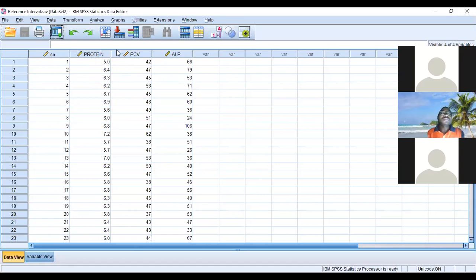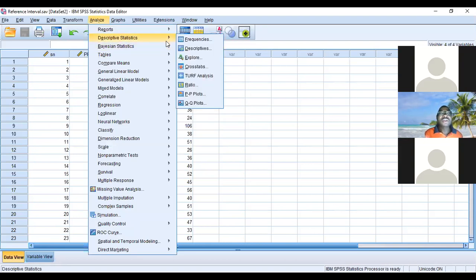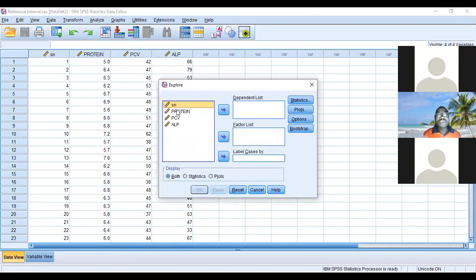So now, the first thing you want to do, we talked about two methods. We can even run both together: the normal distribution method and the non-parametric percentile method. Should we even check for normality? Should we explore these three variables? If we want to explore this to really see if they are skewed or not, let's explore. We go to descriptive and go to explore. Under explore, just move them.